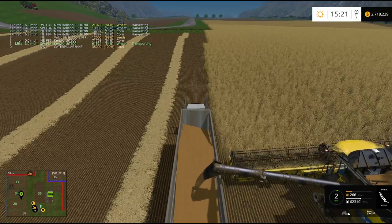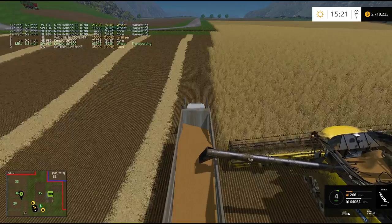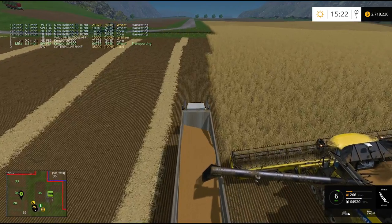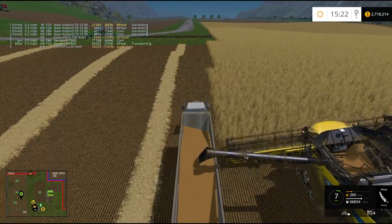Man, I'm harvesting with 4 combines and only 1 planter or so. That's going to be brutal. We'll have to make sure it comes first. Yeah, I need to go test. That's one thing I need to test.